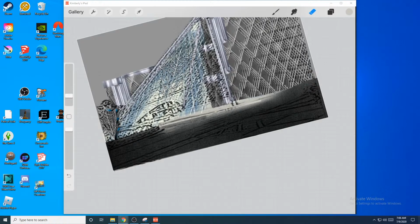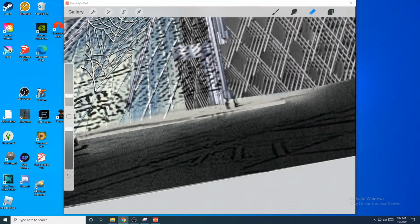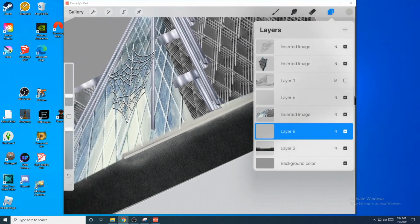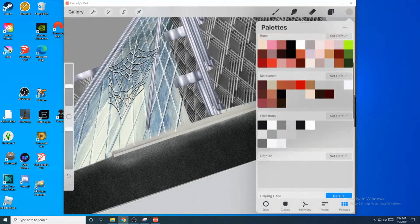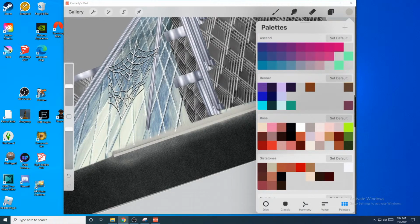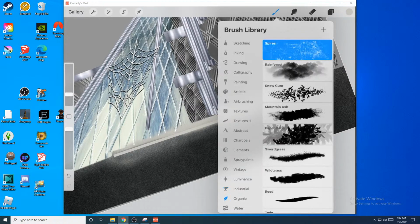Come on, you. Light gray. Well, actually, let me see if I can get rid of this. There we go. So I want something around the edge here. Bushes? We'll use this one. Okay. Just get some whoosh. Go boosh. Organic. All right.